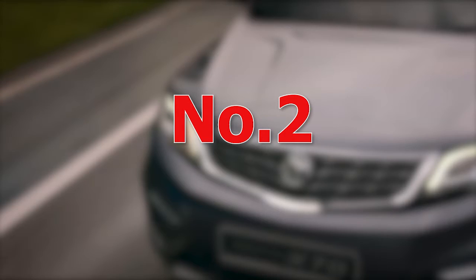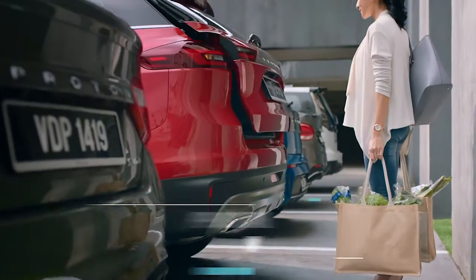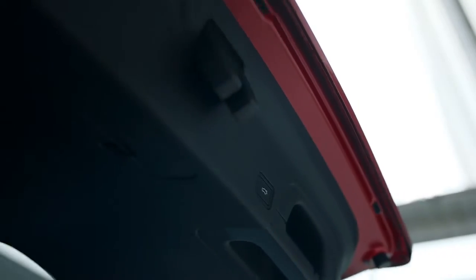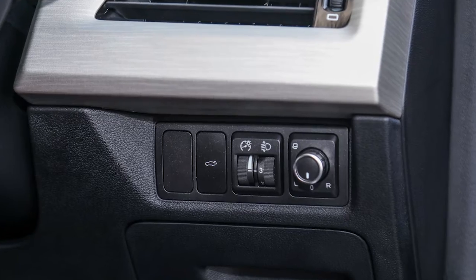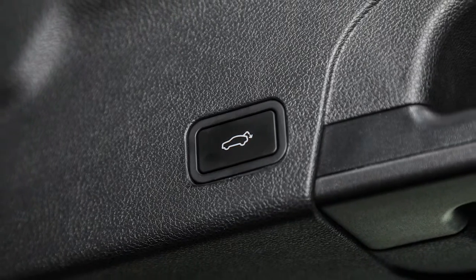Number 2. The power tailgate is a nice feature to have, and surprisingly it was not installed in the CBU unit. The power tailgate is available on Executive, Premium and Premium X, with the two latter having the hands-free option, which comes with anti-trap function and height adjustments.